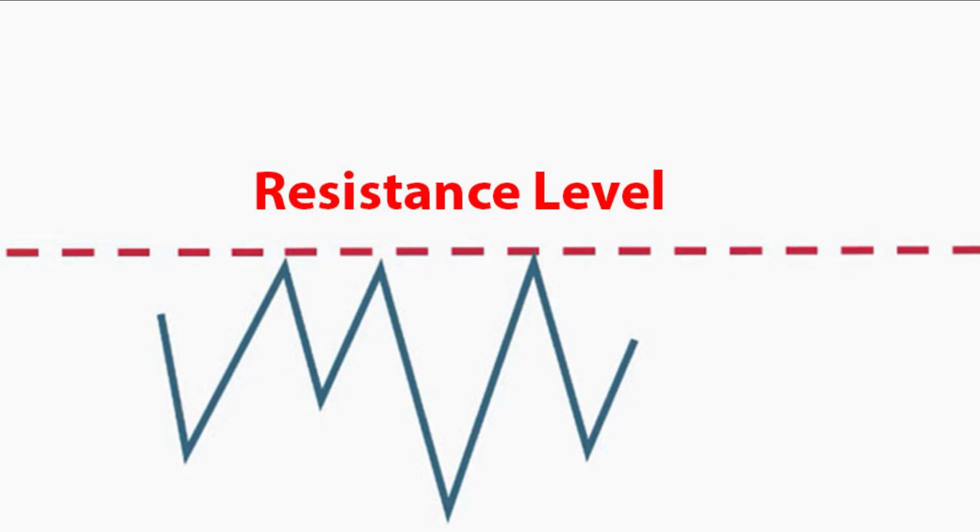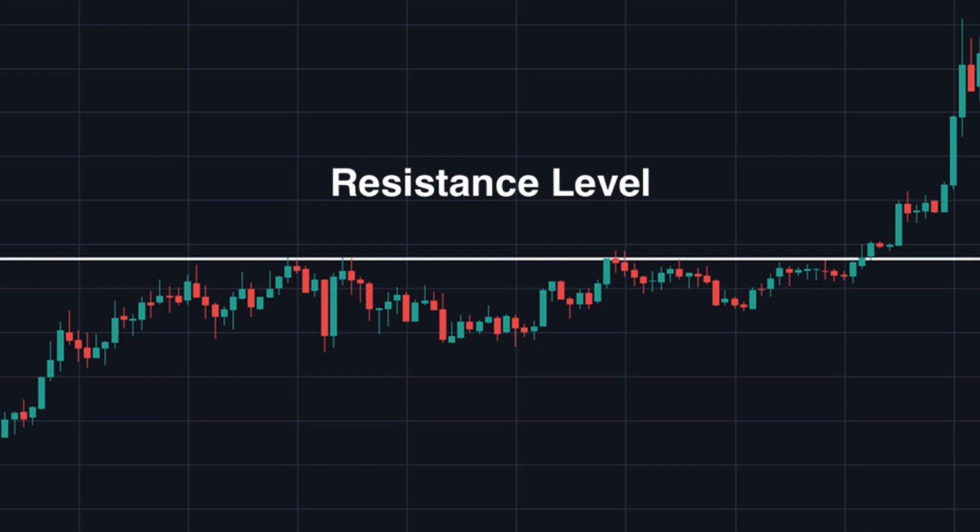Next, we're going to look at resistance levels. So what is a resistance level? A resistance level is the opposite of a support level. A support level is the floor of the market. Therefore, a resistance level is the ceiling of the market. At a resistance level, the asset is perceived as overvalued. In most cases, buyers will exit their positions and take profit. This is also an opportunity for traders to look for short positions.